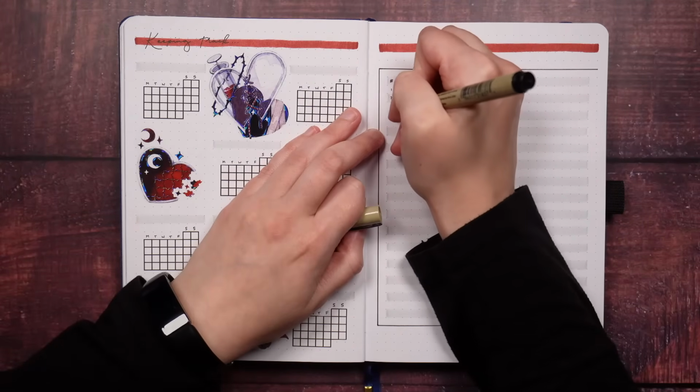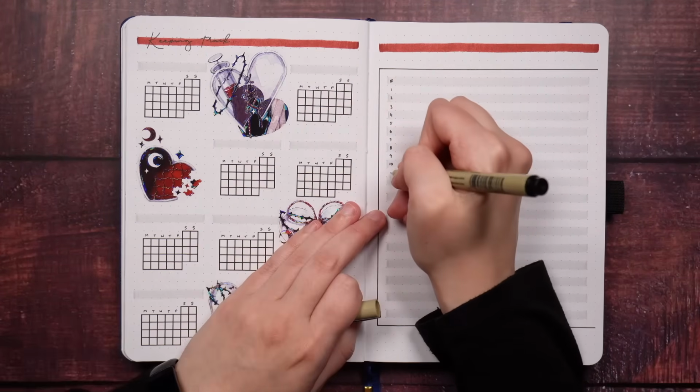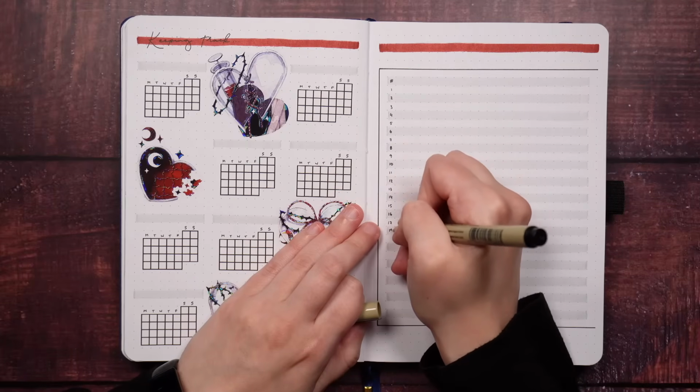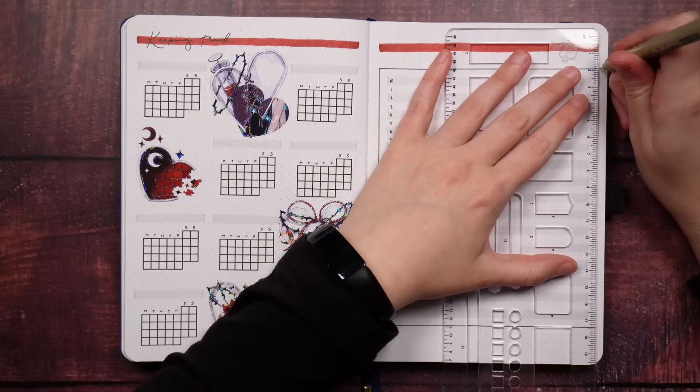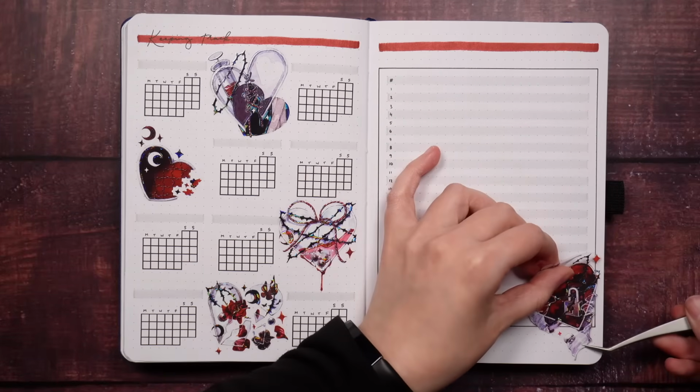I tried to build consistency throughout all of the layouts that I set up in this one by using the same decorative elements in terms of the tape, in terms of the headers, the lettering style, but also consistency in whether I did or didn't rule the boxes.